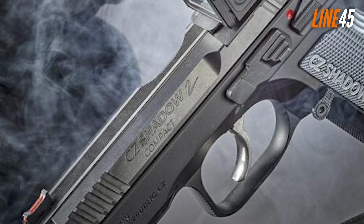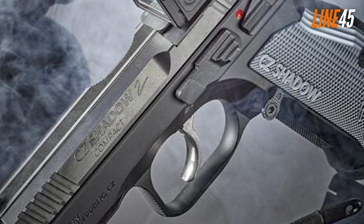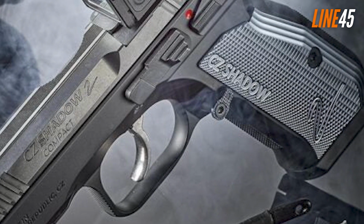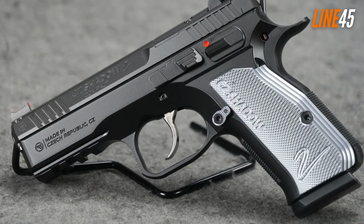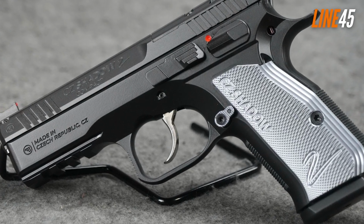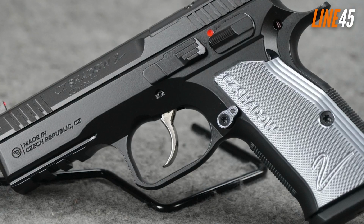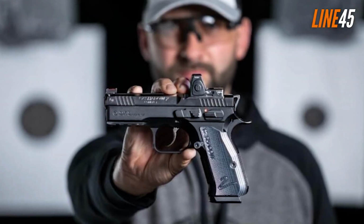This gun is built to house a 4-inch cold hammer-forged barrel, and as you might have guessed, it's for 9mm rounds. It is also equipped with a phenomenal double-action, single-action trigger. I mean, I was expecting this since this is a Shadow pistol after all. Still, I am very impressed by the smoothness of both the double-action and single-action pull. The reset isn't just short, but it's downright audible and tactile.